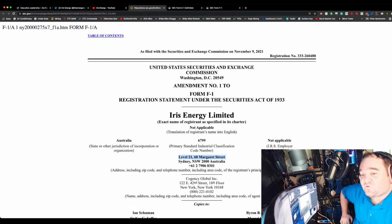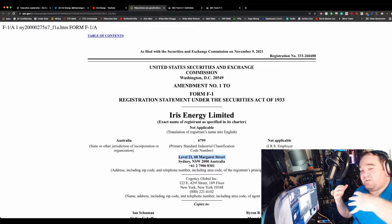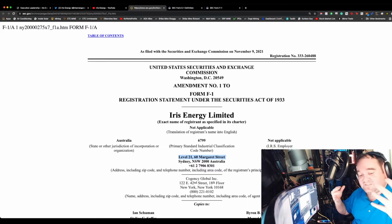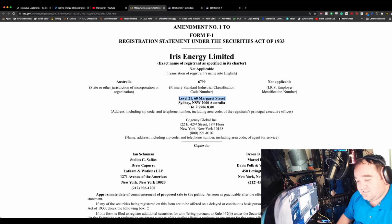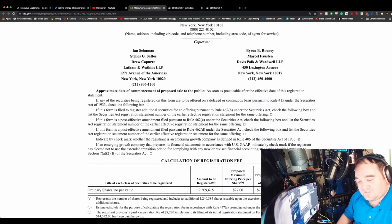So I believe right now we are looking at something very similar to an S1, but for a foreign company. So I think we will have very similar documentation, very similar facts, very similar things in this to the other one. So let's take a look. They do have some legal representation in New York, but it does seem like the company is actually based in New South Wales, Sydney, Australia. So, kind of an interesting one.